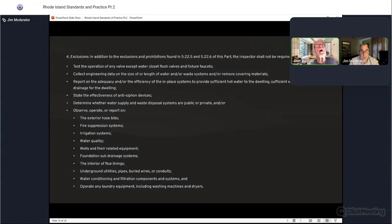Just to go back to determining if it's a private or public water supply, when a sewer line goes out of the house, if you don't know ahead of time that there are sewers in the area or if the house is connected to the sewer, you don't know where that's going. But generally with public water, there's going to be a water meter in the house.